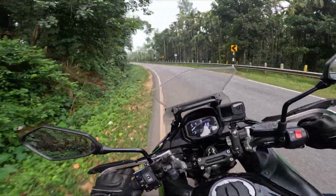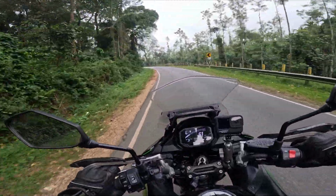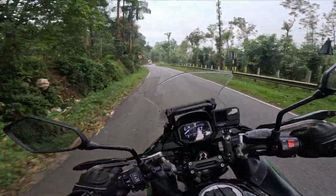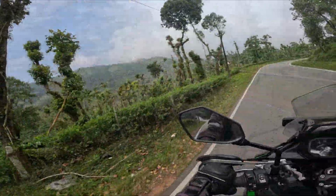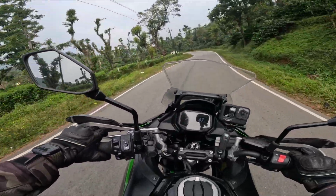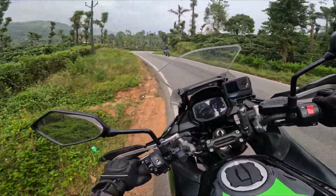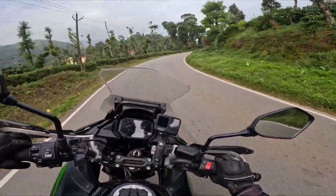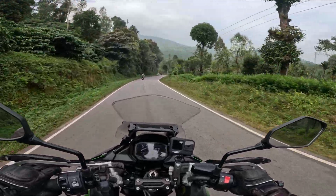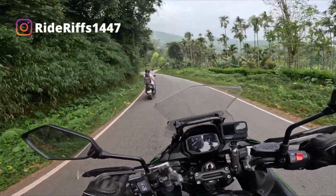So now we have another 240 kilometers to Murudeshwar, and then it's going to take around 5 hours or so as per Google. Look at this, quite beautiful. And the twisties, just love these twisties. And look at the view on my front and on my right. Too good.